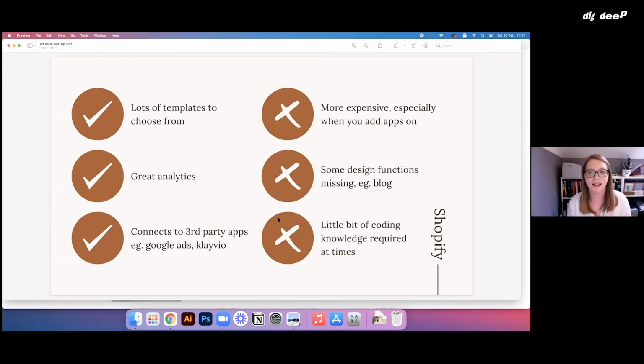Some of the downsides: it can be more expensive. I think it's £38 a month. And then on top of that, once you add on apps, a lot of them have a recurring monthly charge too. Some of the design functions can be quite frustrating, especially if you come from a design background.